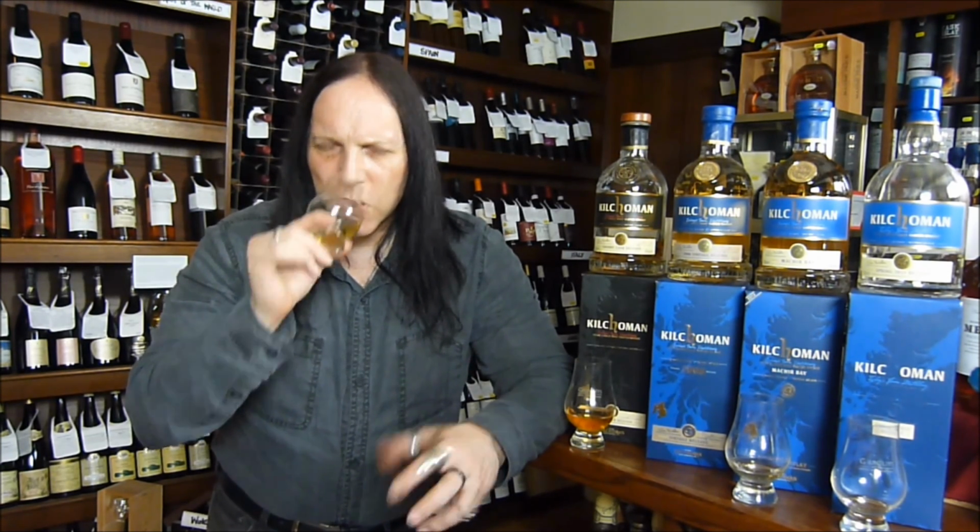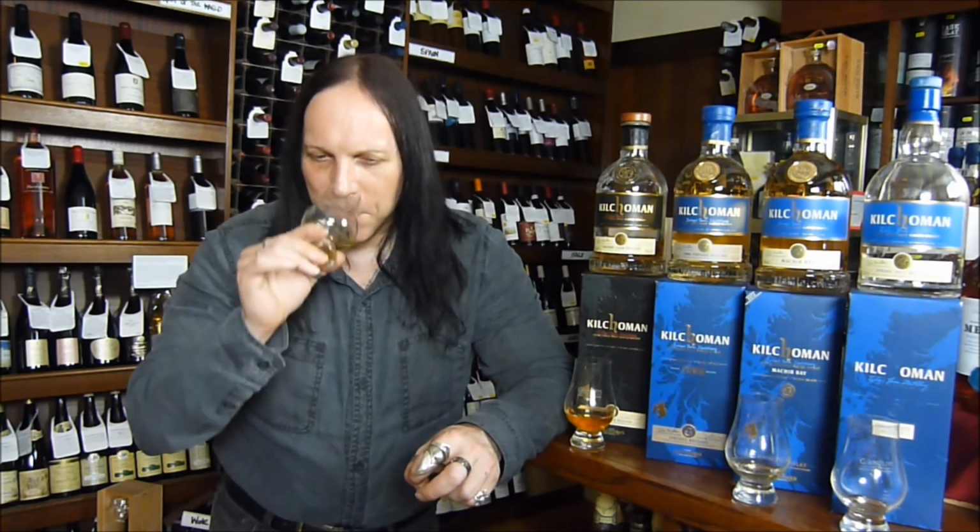Yeah, getting a little bit more herbal now. Not so much of the floral notes that the other two bottlings had, which is quite interesting. But that citrus note just freshens it. Ooh, getting a bit of manure now. Nothing like a bit of Islay manure, is there? Okay, palate time.